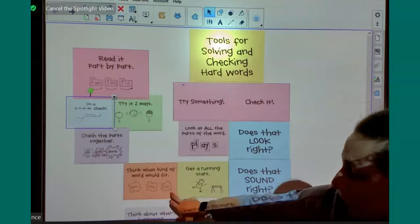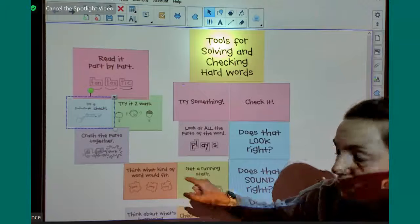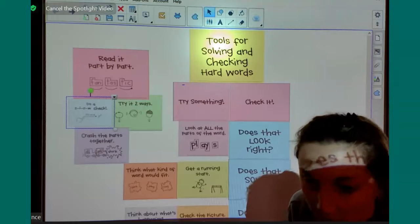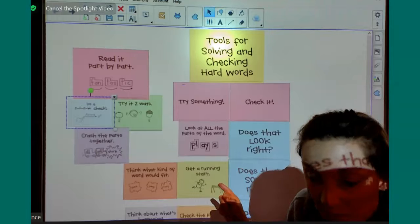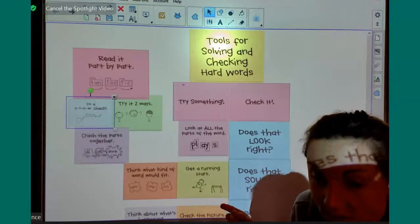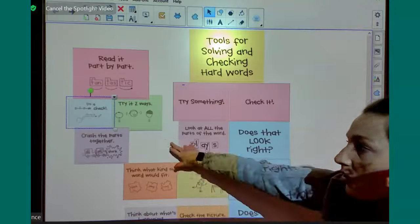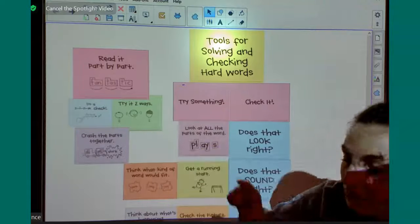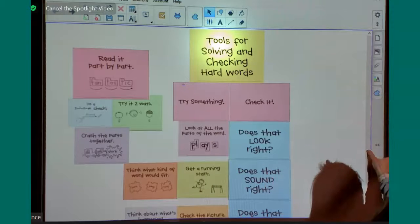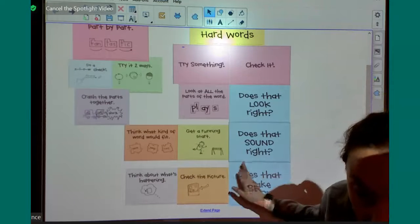Think about what kind of word would fit. For that one, I really enjoy teaching that skill because as we are reading or listening to a story, you might stop and think, I don't know what that word is going to be, but it sounds like this word would fit. Then we would want to go to another skill and check and see if all of the letters match those sounds, okay? If we scroll down here, we're thinking about this checklist.